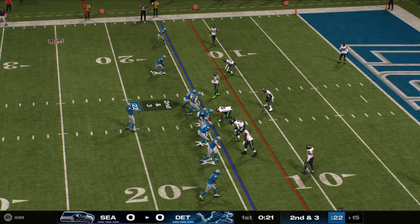Out of the shotgun, it's Goff. That's taken in by Khalif Raymond. This drive's going to continue. They bring him down, but not before he picks up first and goal for his team. They've got it at the 8, first down and goal.